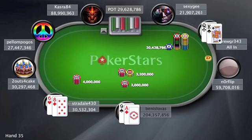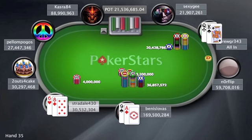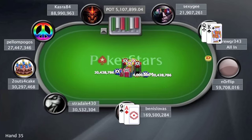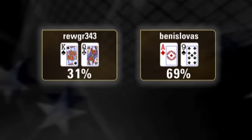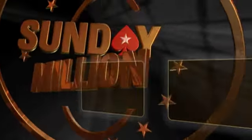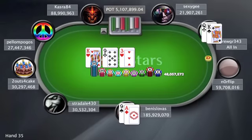Ruger is going to hope that he either doubles here or he'll happily accept the blinds and antes. Benislovas isn't going to let him, though. His nemesis looks like he's going to dance with him one more time and maybe eliminate him from this tournament. King Queen, the underdog here, and it belongs to Ruger 343, who's the all-in player. Needs some help, and there's some help.